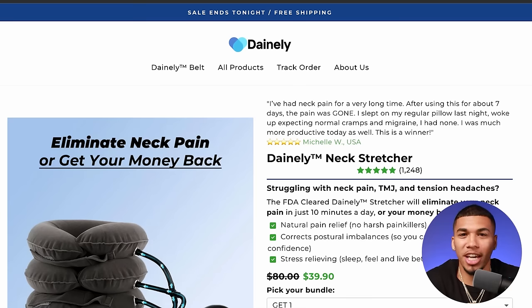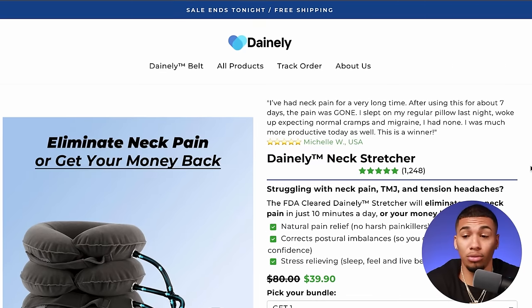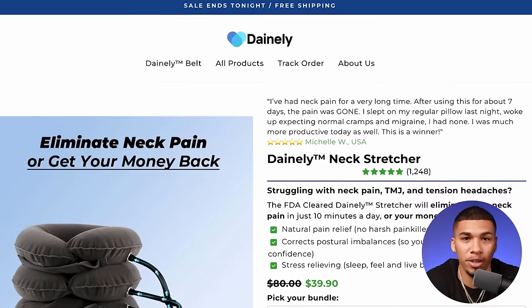But one thing I would definitely change is their color scheme. I only recommend having 3 colors max on your store: black, white, and 1 accent color. And as you can see, they're using black, blue, light blue, green, white, all these different colors, which is just gonna ultimately distract the customer.